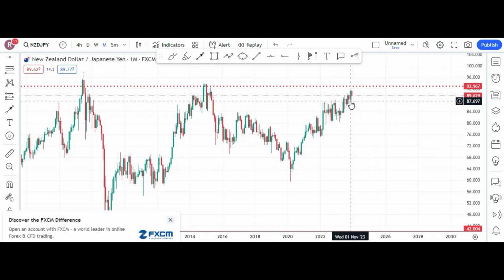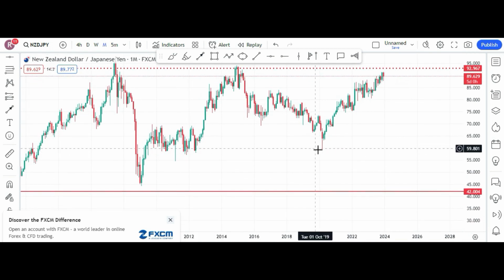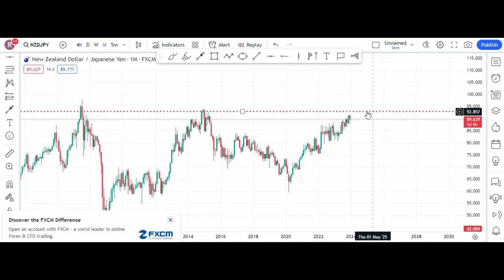This time also it will try the same, and this time it will try with a greater extent. Now, why will it try with a greater extent? There are two reasons. One, fundamentally we can see the interest rate difference is very high and in favor of the New Zealand dollar, because the New Zealand dollar will have higher demand due to its high interest rate, rather than the Japanese yen, which has lower demand due to its negative interest rate. So this time it has created a lower low compared to the previous 16-year cycles, if we consider from here to date. So this is one thing, that it has a higher potential to push the price up. The second thing is that this is coming back to the same region.